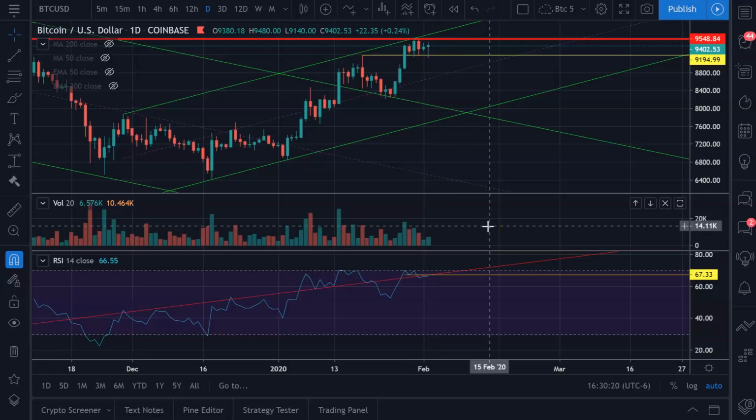So, again, it's not bullish or bearish. It just gives you a line in the sand. Underneath it, bearish. Over the top of it, going to get very bullish.